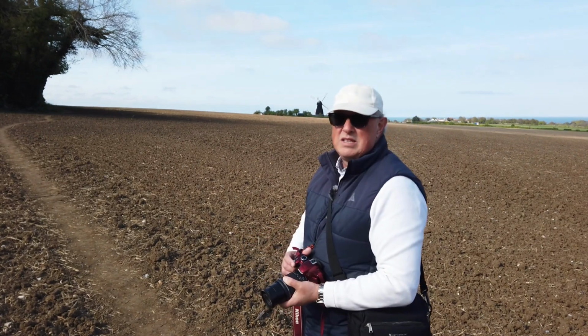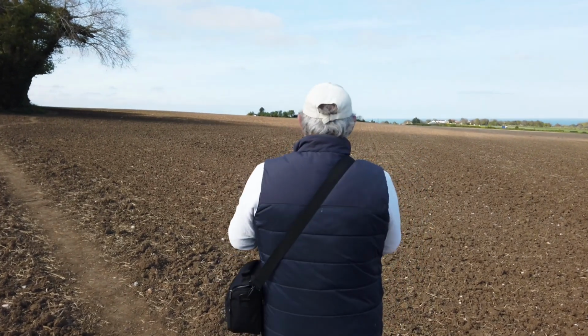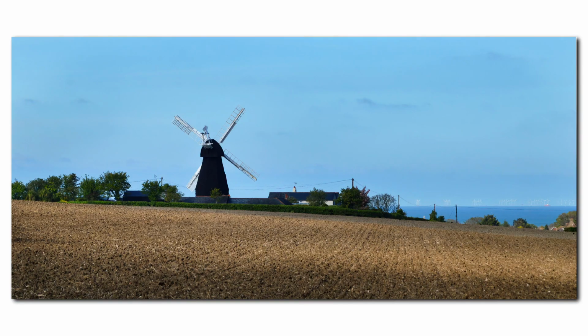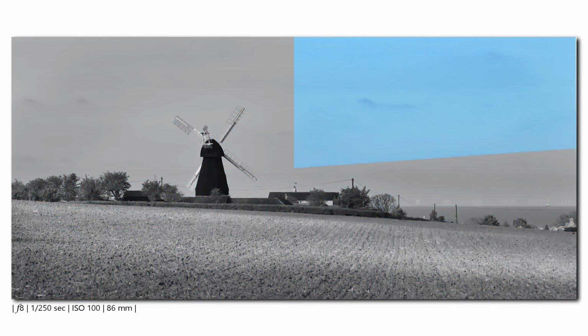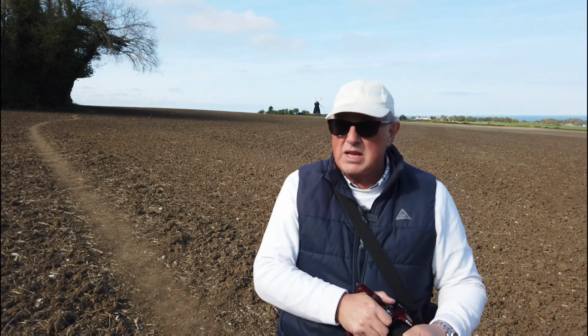Maybe black and white is the answer, because there's clouds now. Oh, there's a spot of sunlight. Lovely. And then I'm going to zoom in, 200 mil. Hopefully I will have got one or two out of that will be workable. And if they're not, I'll make them black and white.